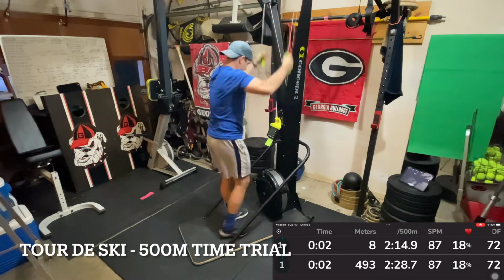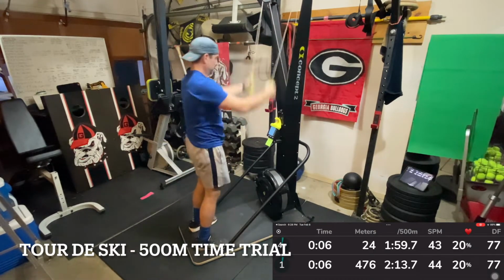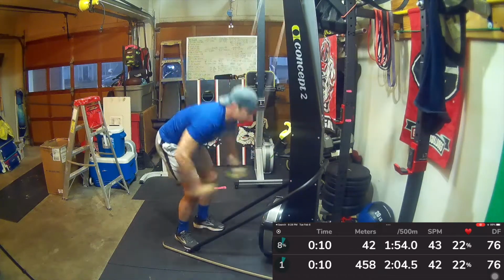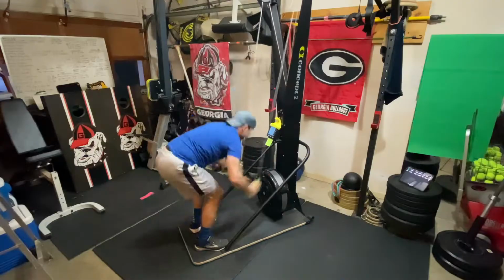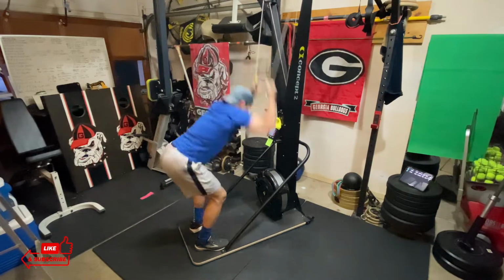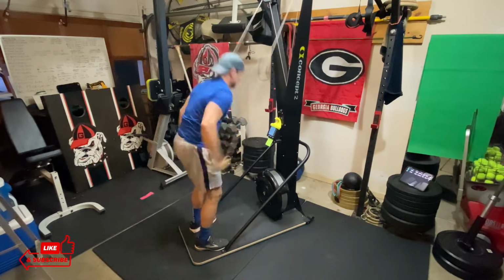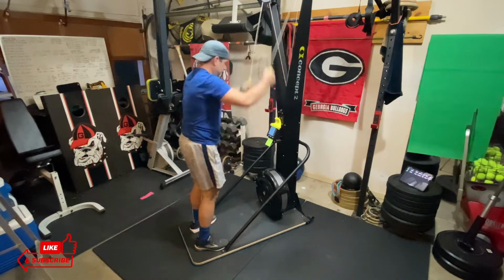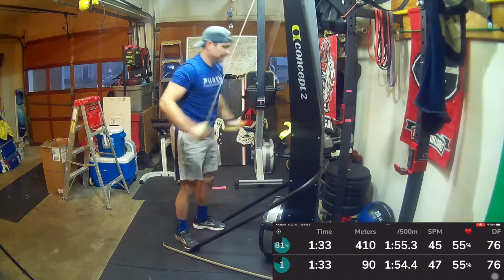All right, this is the Tour de Ski 500 meter time trial. I literally just looked at last year's best ranked time and just basically said I'm going to beat it. And as you see here, my stroke rate just gets faster and faster once I feel like I can speed that up and not fly and die. So I did end up beating it by I think 6 or 7 seconds, which was pretty good.